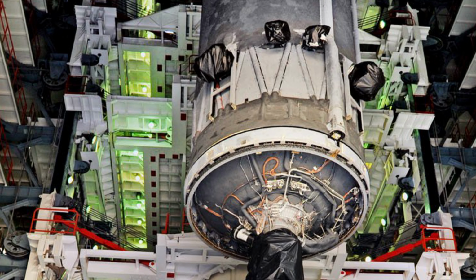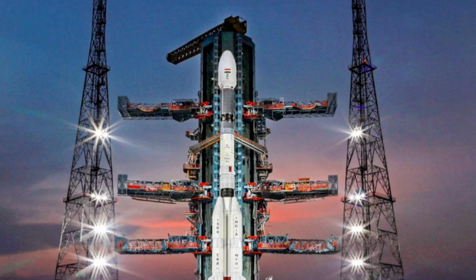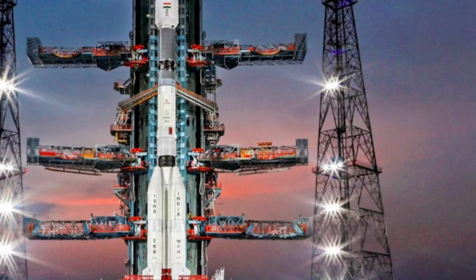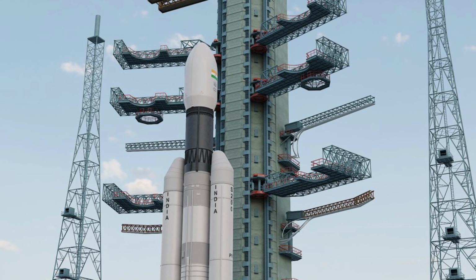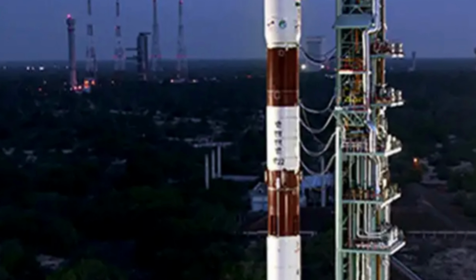At the moment, ISRO's focus is on testing and developing various components of this launch vehicle, and it is likely that it will be tested for the first time in the coming few years. In conclusion, this program of ISRO will further strengthen India's space power at the international level and make the Indian Space Agency more competitive in the global space market.